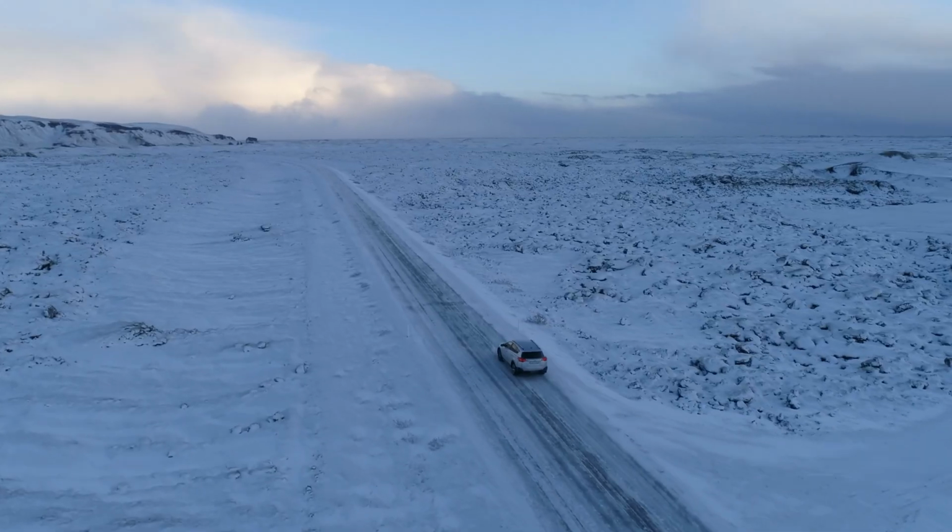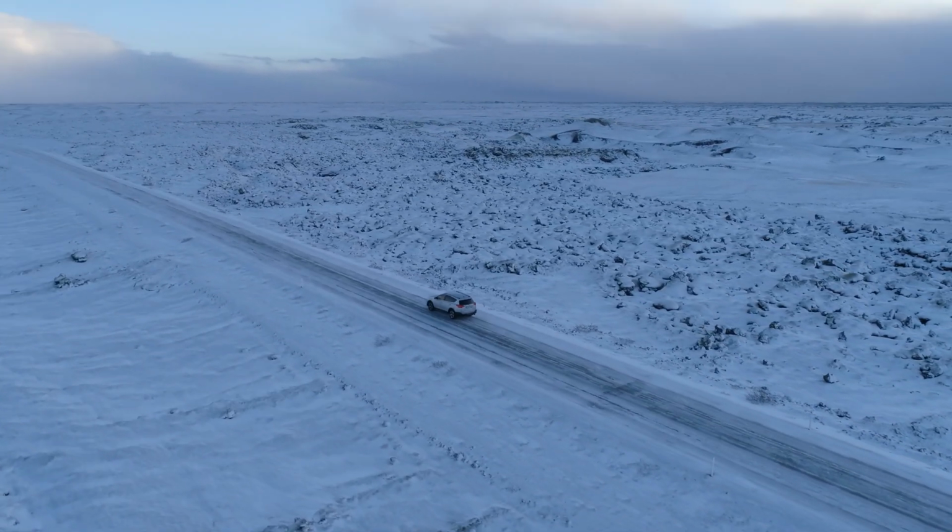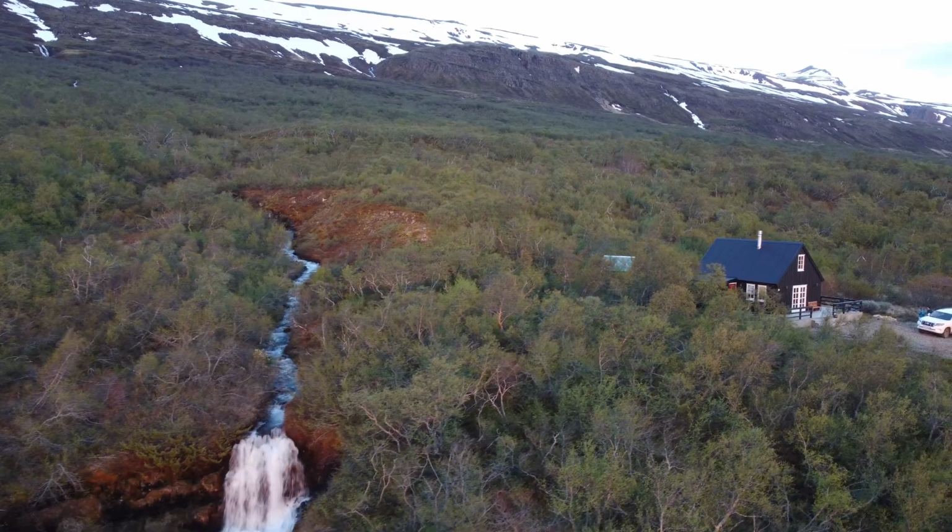This turned out to be an exceptional day of beauty and contrast in Iceland's wild east.